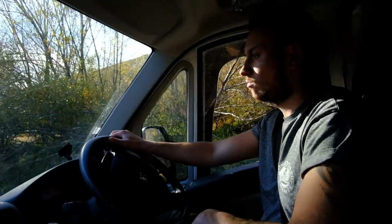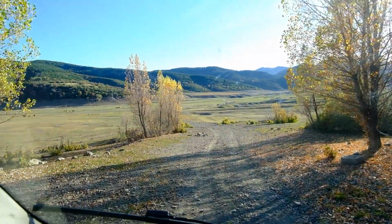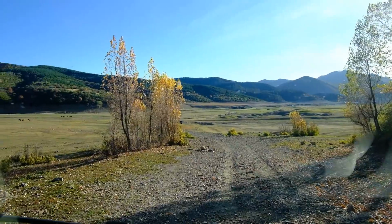I can't believe you've actually gone for this. That's the half bit done, isn't it? I think so. Look how bad the road is. Although it actually looks pretty flat on the camera. It's just really, really rugged.